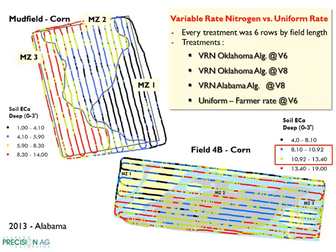Over the last 5 years, we have been collecting data to develop our own prescription because we wanted to know if this prescription differed from the Oklahoma prescription. We applied it at V8, and then we compared these against the uniform application, or the farmer rate, applied at V6. These maps show the differences in soil electrical conductivity that existed on these 2 fields.